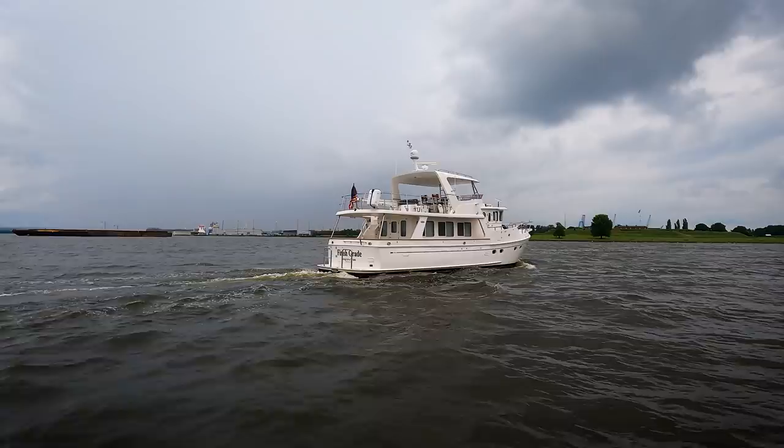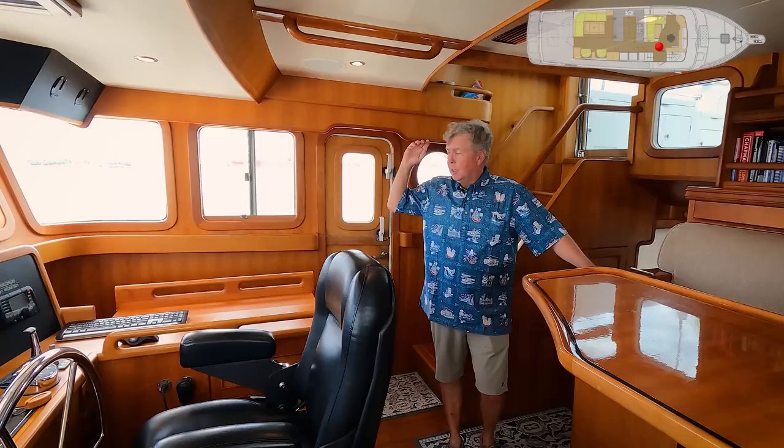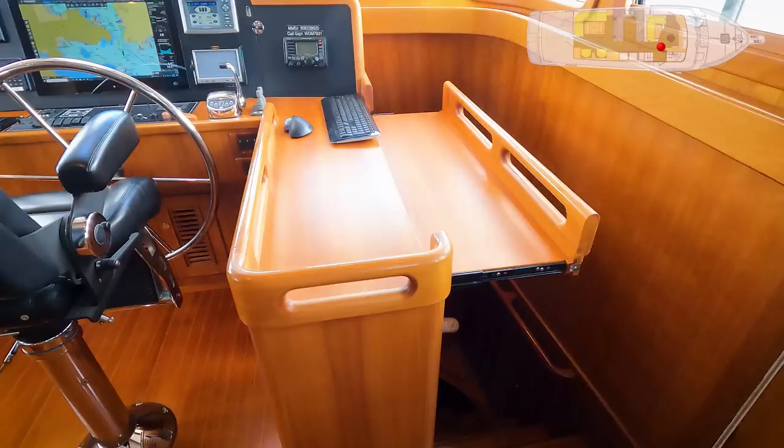Center, you come up from the galley salon level. From this area, you have access up to the flybridge on the stairway behind me or down to the staterooms below, and you can go out either side door, Dutch door, to get outside. Over on the stairway here, there's a chart table that slides out, give you a little extra room right here.